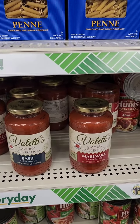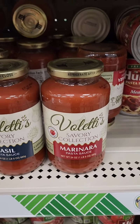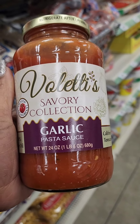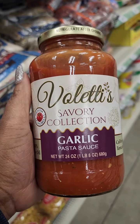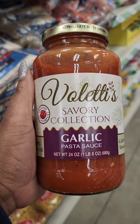I don't know if there's four different kinds, but I know definitely there's a garlic one. On the garlic one, the best buy date is January 2024, so you have some time to use it. So I'm seeing three different kinds: marinara, basil, and garlic.